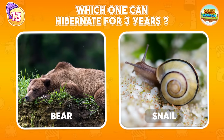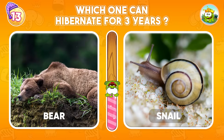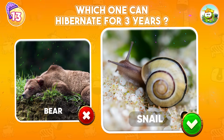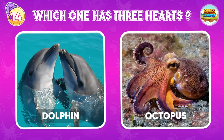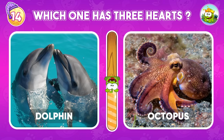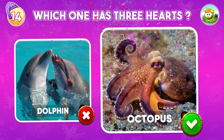Which one can hibernate for 3 years? Snail. Tell Froggy which one has 3 hearts. Octopus.